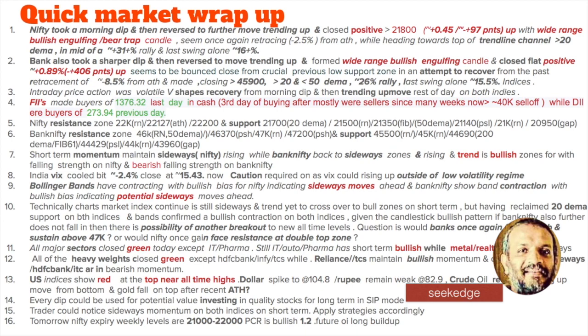But we have reclaimed the 20 exponential moving average on both indices, with bands confirming a contraction and sideways movement, and also a bullish pattern formed in the Bank Nifty. If it does not fall further, then there is a probability of another breakout. That's the answer to the question. But the question is whether the Bank Nifty will once again fail to climb and sustain above 47k. Would it move till there?